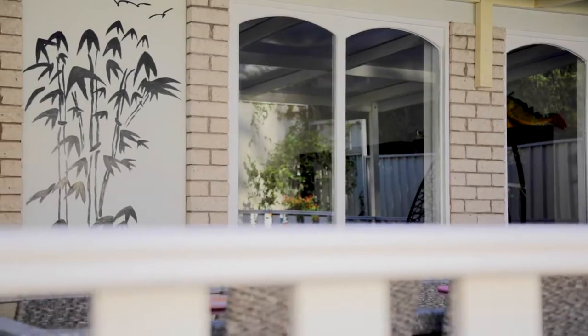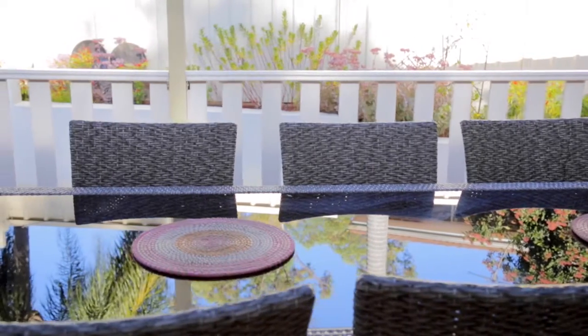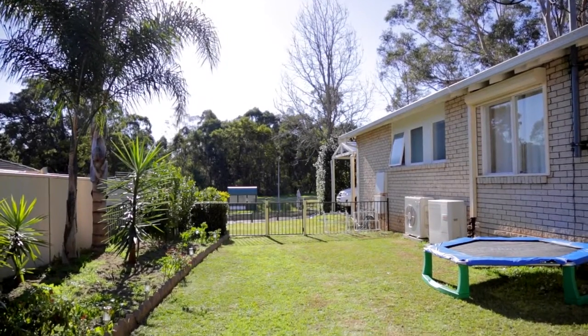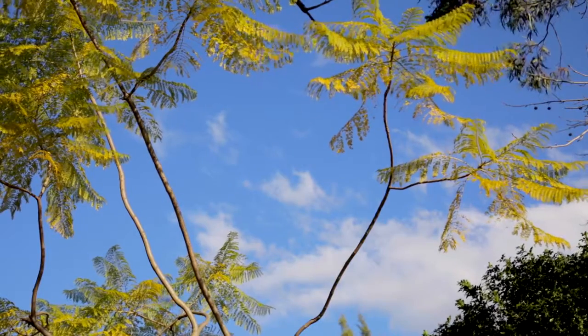The large alfresco area at the rear extends your living space for all year round entertaining. There's room for gardening and the children, and there's double usage of side access and yard. You're blessed with a carport with plenty of off-street parking.